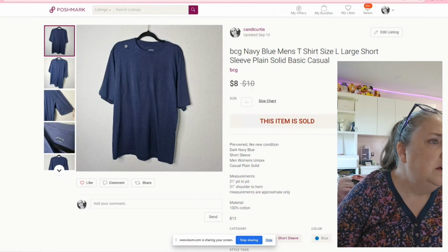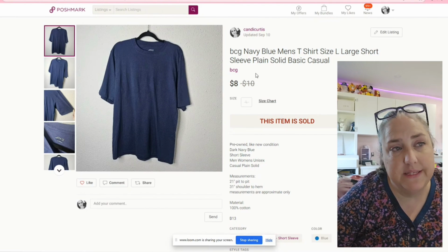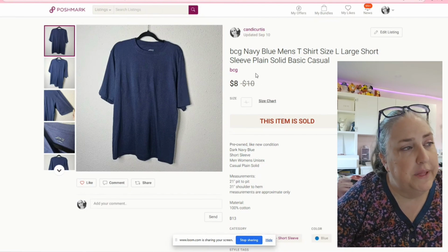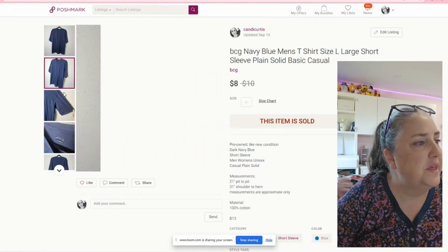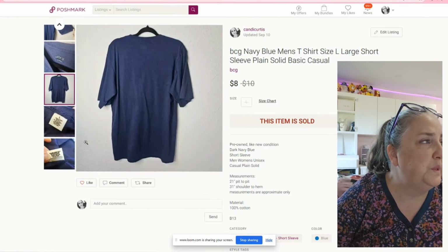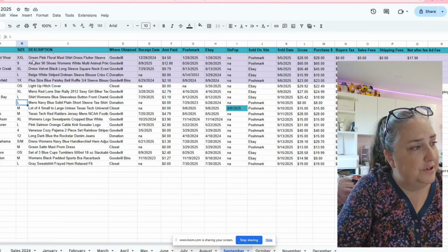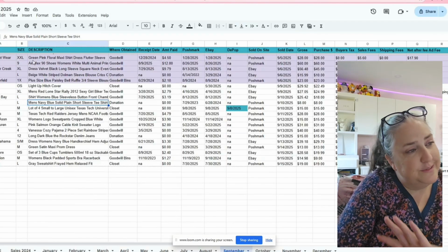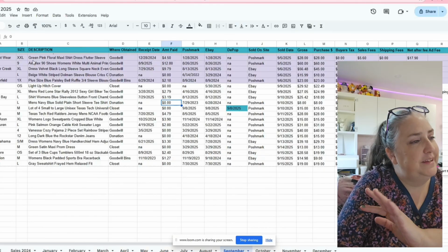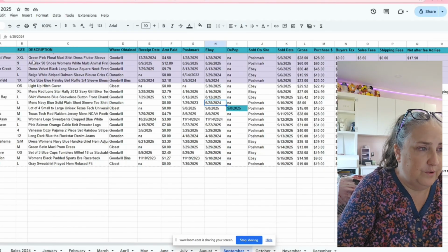And the next one is this BCG navy blue men's basic t-shirt, like plain solid colored, nothing interesting about it. It was just a basic shirt. I've had this for a really long time. This came from the original donation, so I was super happy to get an offer, and I took the offer right away. I was like, yes, please, you're free to have it. So I had $0 invested, so I had nothing against taking an offer.